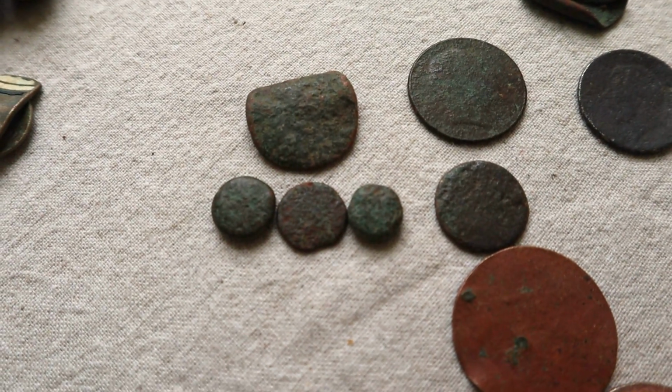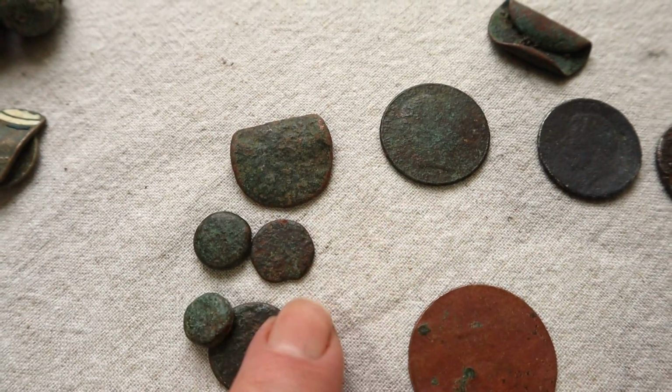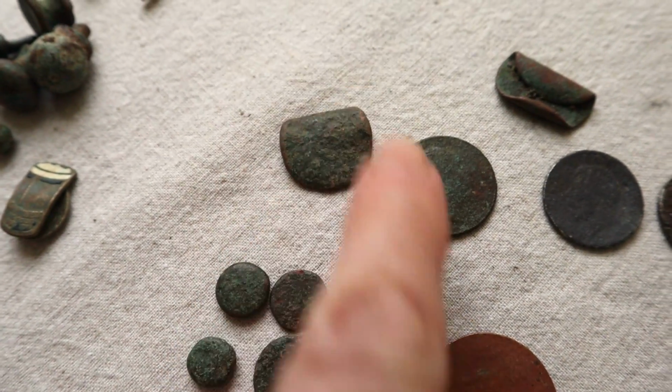Okay, these coins here, these little ones, and this one, they don't conform to any modern size.